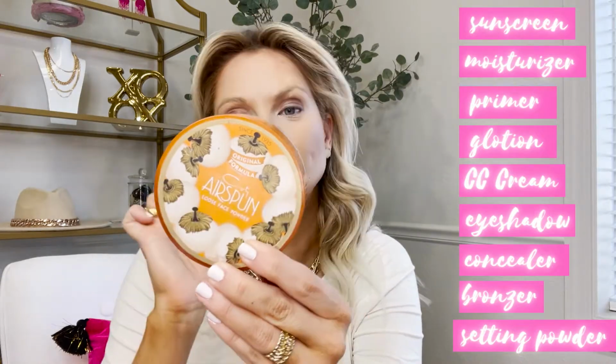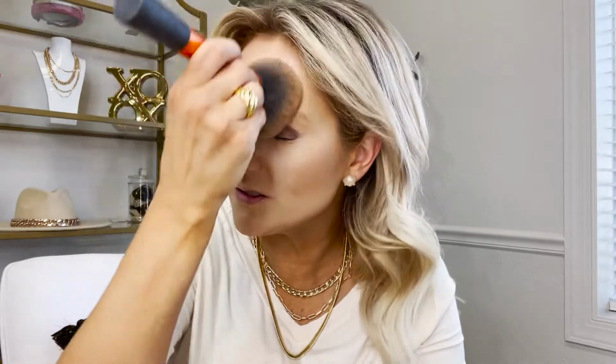Okay, so now I am actually going to use my setting powder. I just use this Airspun loose face powder. As you can tell, it's well loved. And then I use my Real Techniques powder brush. Once again, just a little. I feel like I used to use a lot more setting powder than I do now. But I just kind of want to blend everything with this.